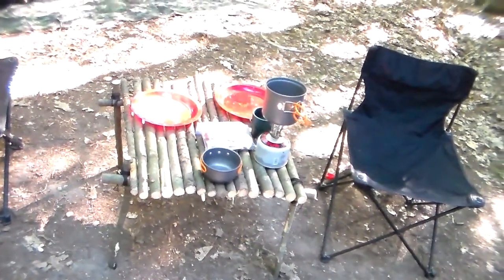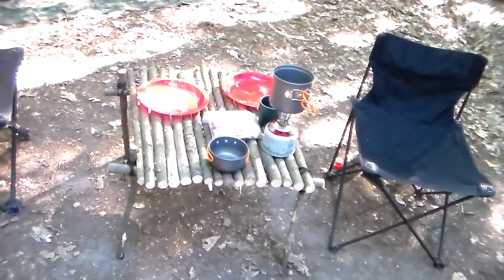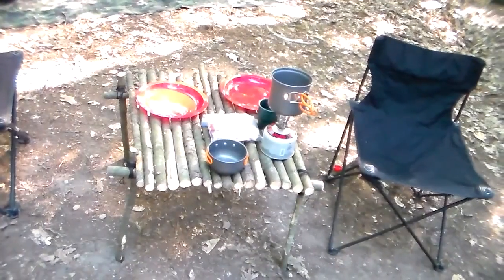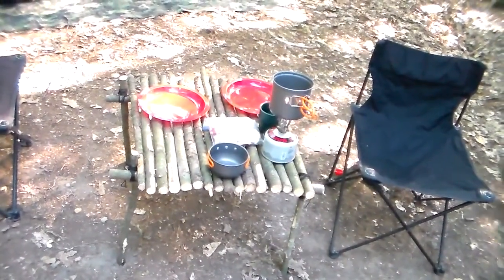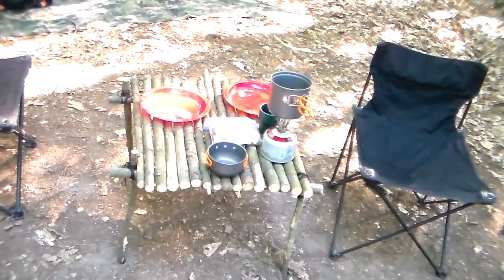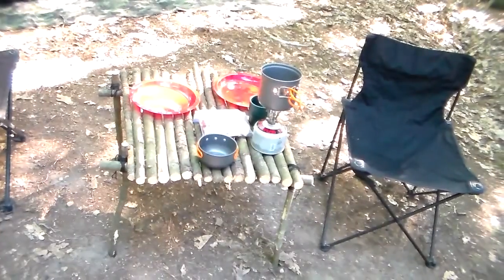There you go, folks, all done. Ready for dinner. Not perfect, but who needs perfect? You're camping, right? Just need something to get stuff up off the ground. Makes it a lot more comfortable, I'm telling you. Wasn't a whole lot of work. So there you have it, the bushcraft table.